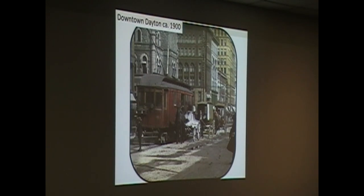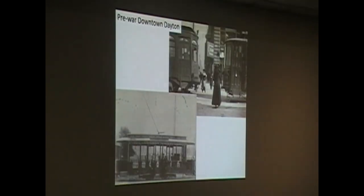So here's some views of downtown Dayton right after that time frame. Here is one of these electric rail cars running down Main Street, some horse-drawn wagons here. This is back in the days when roads were pretty atrocious, and so this was a good way of getting from one place to another without slopping through the mud.